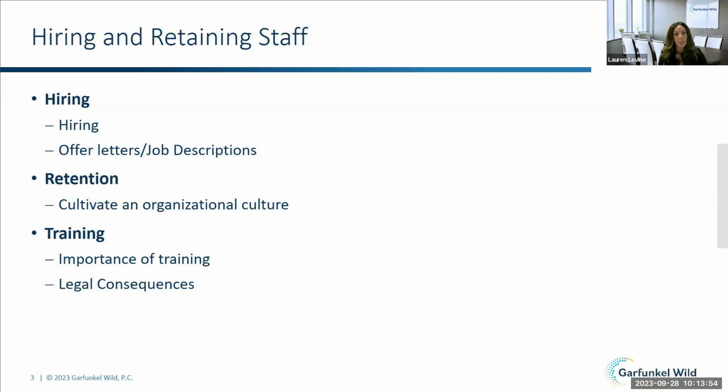Employee retention, as everyone knows, it's important to cultivate an organizational culture. You could do that through programs such as diversity training, events for your employees, team building. And one thing I highly recommend is having an open door policy. We're going to talk later about your handbooks. I always recommend an open door policy.